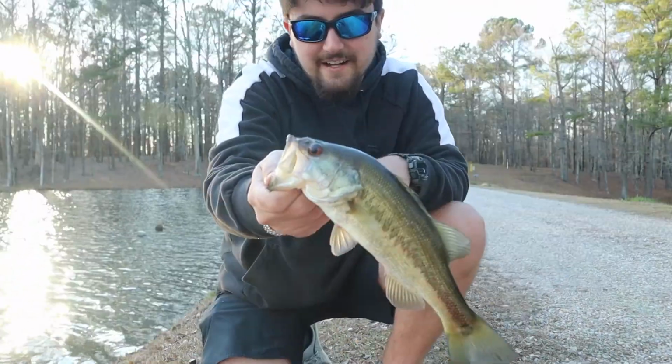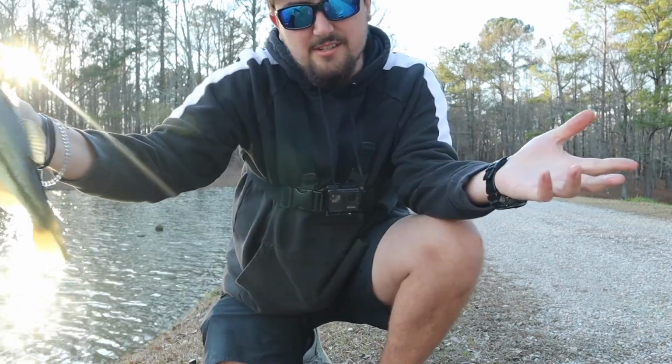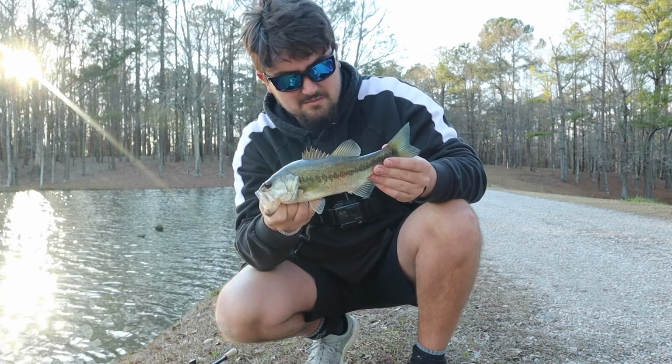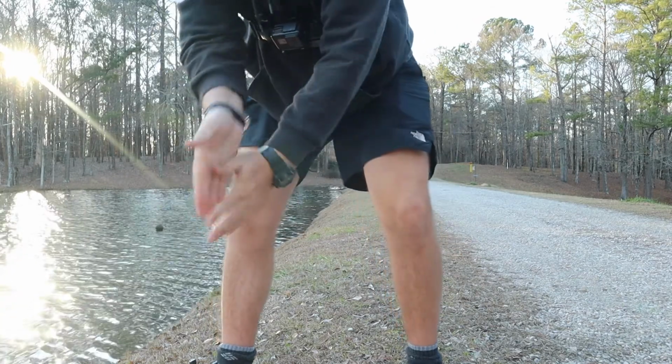Well, not exactly what we wanted for the first fish, but it's a fish. Gotta start somewhere. At least we aren't skunked. We might not get a daggone brim, but we ain't skunked. That's all that matters, I reckon. See ya. Oh, well, it's a start.